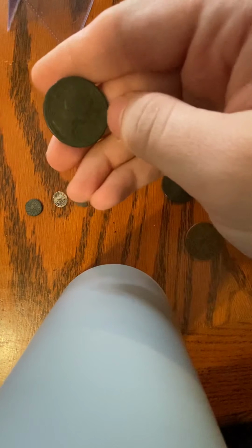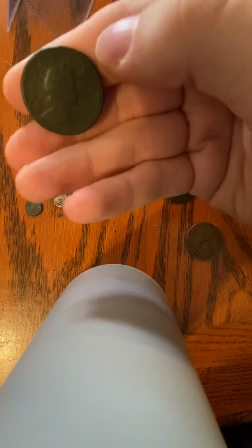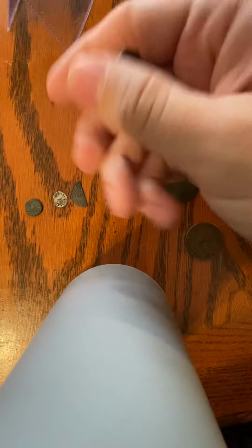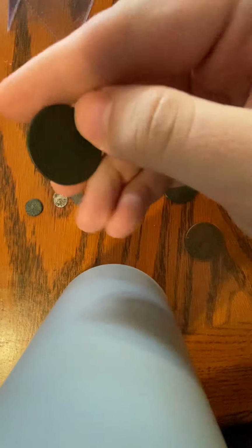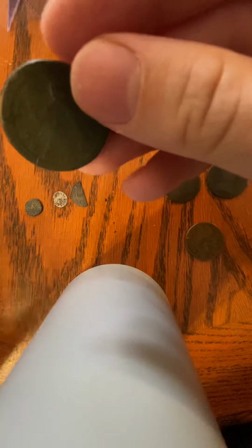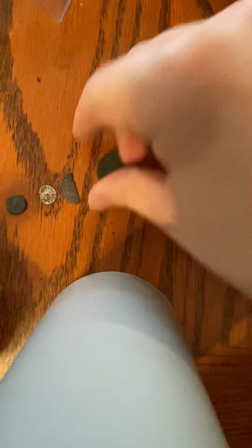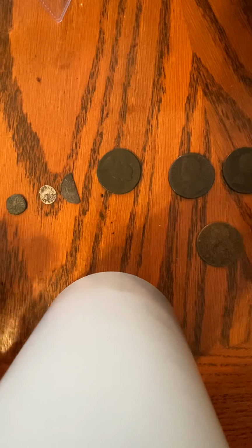Next up is a George I halfpenny from 1720 or 1721. The date's kind of worn. I don't know how good the footage is, but yeah. He was pretty interesting, the first monarch of the House of Hanover.